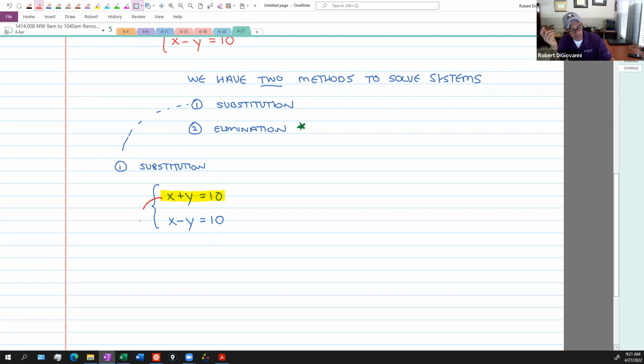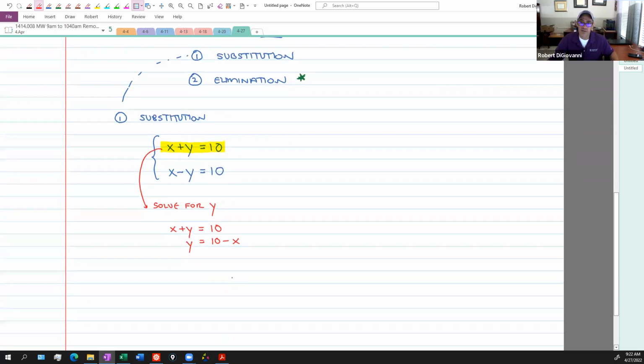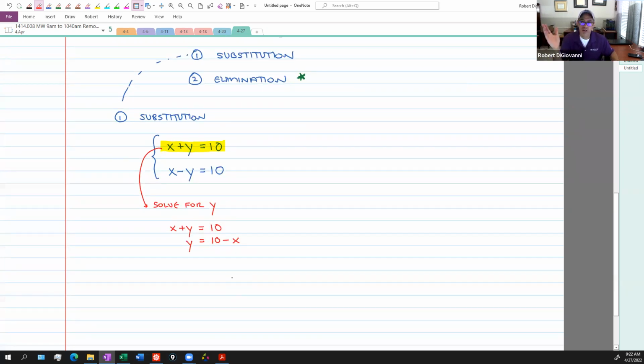So for me, I'm going to pick the first equation. And what I'm going to do with it is I'm going to solve it for Y. I could have solved for X, but I'm going to solve for Y. So I take X plus Y equals 10. I solve it for Y, which means I move the X to the other side. And I get Y is 10 minus X. Any questions there? I'm just moving things around on the first equation. Okay, that would be kind of like my first step, right? First step. The second step is to look at the other equation that I didn't pick, right?